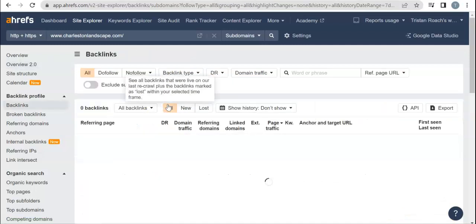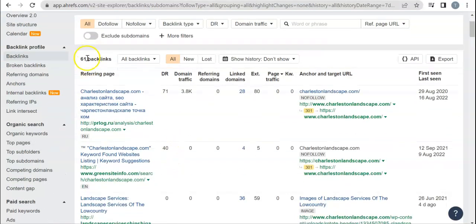So we can go in and we can see the type of backlinks that are bringing them power. And they didn't have that many. It was only 61, and that's really easily beatable. You'll find, like another video I was just shooting a minute ago, the number one competitor had over 1,400 backlinks. So this is nothing.